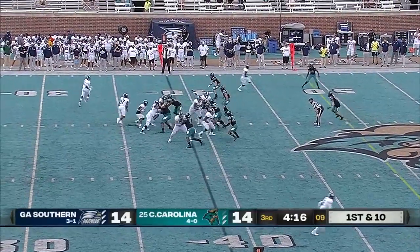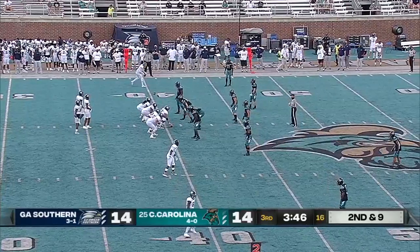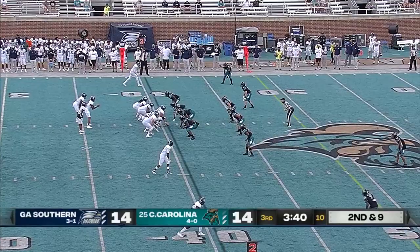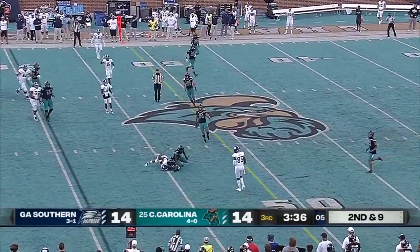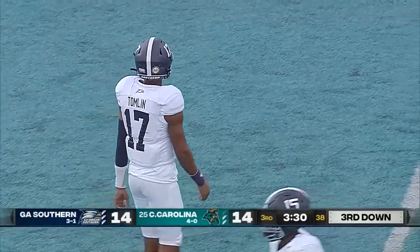Caleb Hood in motion, and they give it off to Kennedy. So not a good sign for Georgia Southern. Shy Wirtz being helped off of the field, off of the playing area. Justin Tomlin, they'll rely on him now, and he looks pretty sharp, connects with Caleb Hood. Yeah, good quick release by Justin Tomlin, puts it right on Hood.